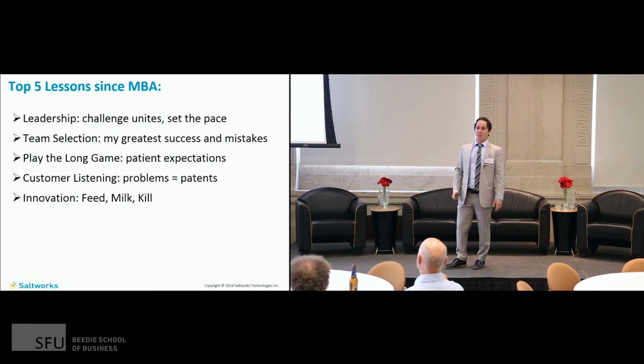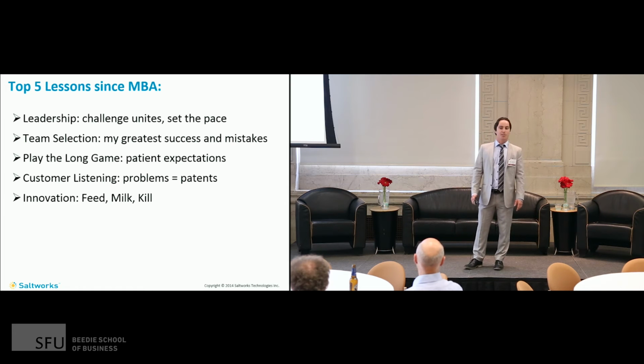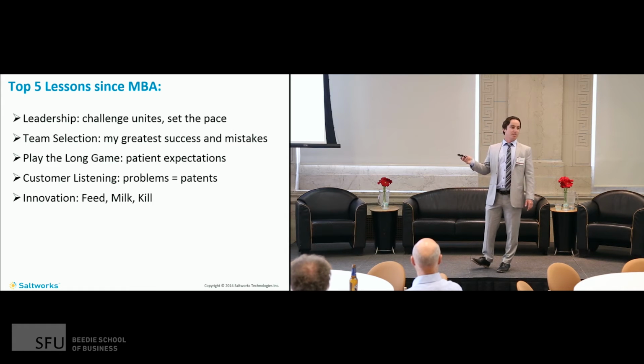And then innovation, which is really the lifeblood of the company. So understanding which innovations to feed, which ones to milk. Right now we're in the milking stage of our salt maker. Excellent innovation, providing lots of cash flow to the company, and then also which ones to kill. And the same goes for customer leads. It was a big lesson I learned, knowing when to stop wasting time on certain customer leads.